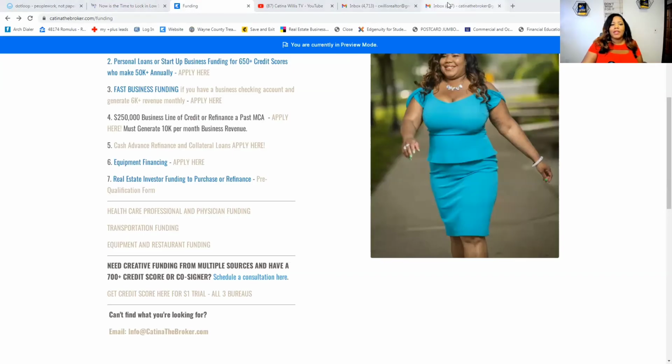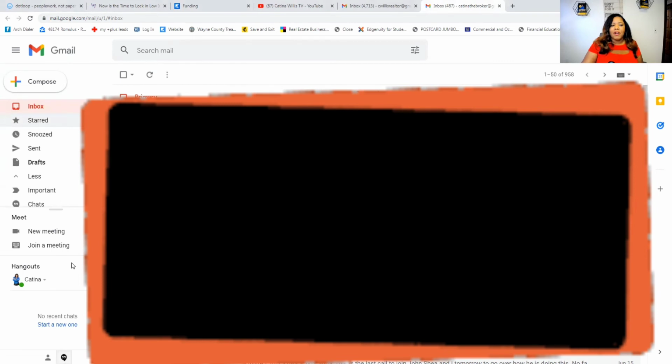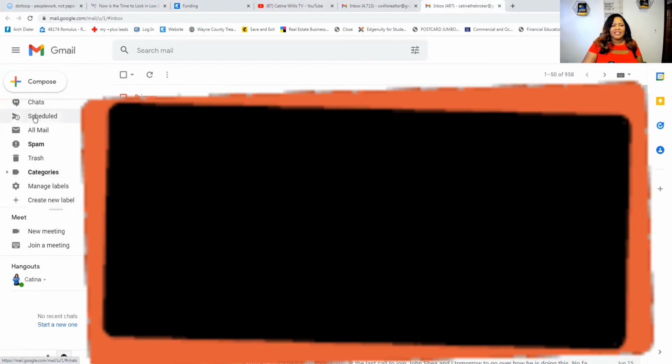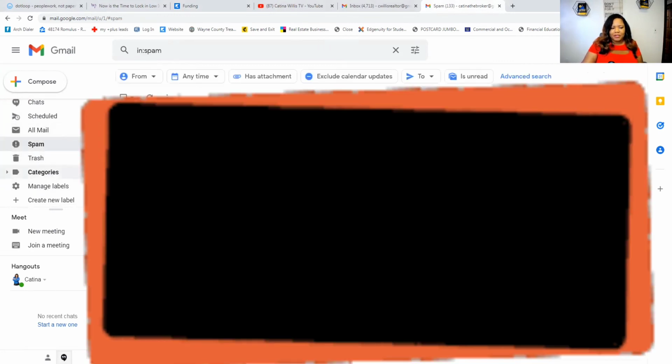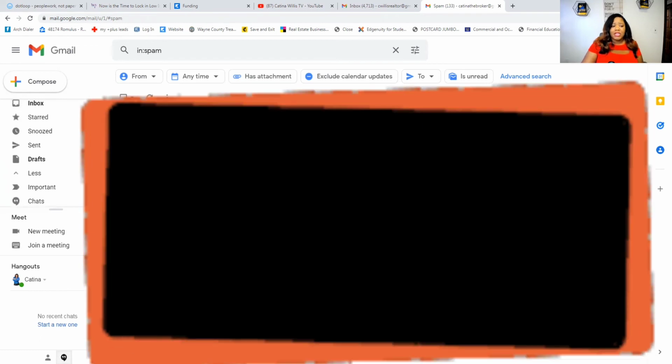But let me show you something with the emails. When you check your email, most of us have Google, and if not, they're pretty much all the same, Google and Yahoo. But sometimes your response goes in the spam folder. If you look over here to the left of my email and scroll down, you see all these options: chats, schedule, all mail, spam, trash, categories. Look at that, 133 items are in spam. A lot of times, for some reason, emails are automatically sent to spam folders, even though we might have communicated with the company before. So check other folders, check your spam, check your junk folder.